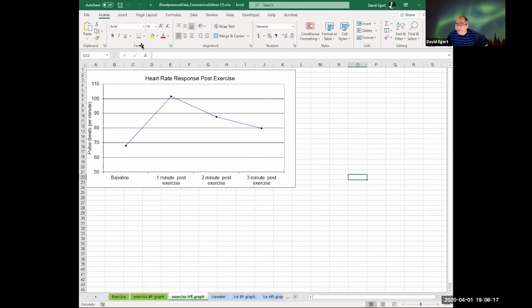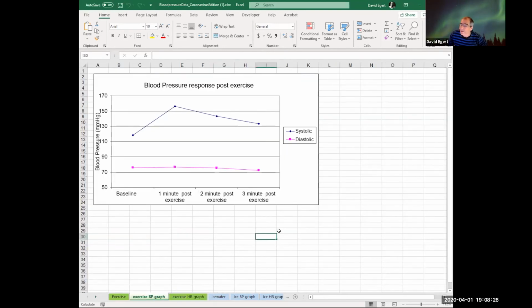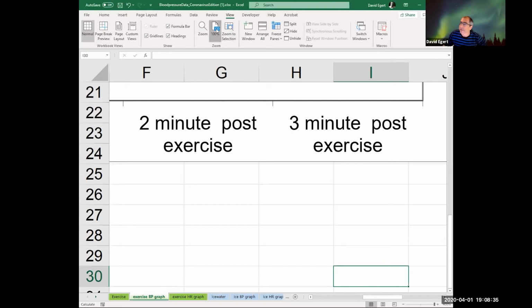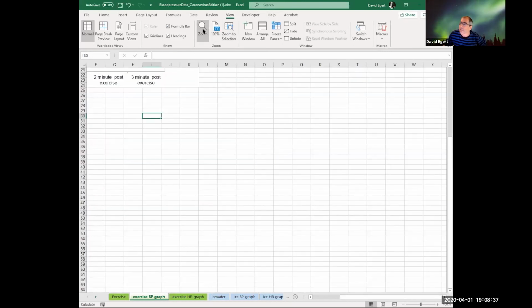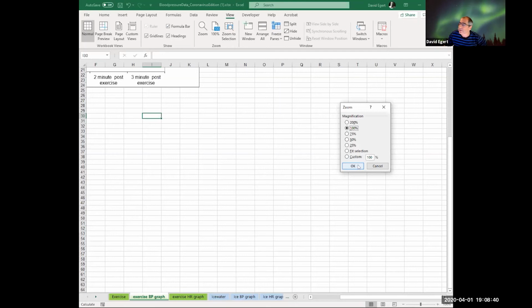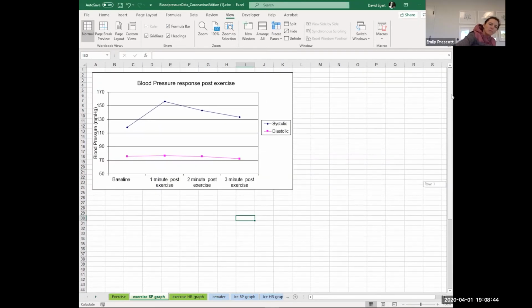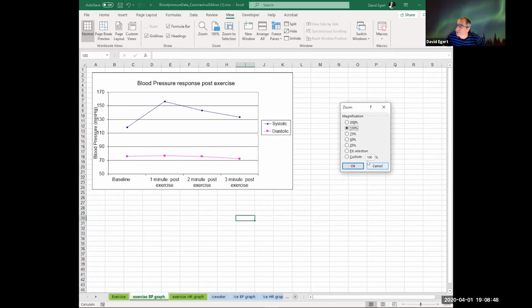So here's the data here. The blood pressure data is a little interesting, a little different. I think we need to talk about it. Here is the blood pressure data. And let me maybe zoom in slightly. Oh, too zoomy. Hold on. I want to zoom maybe, how about 125?